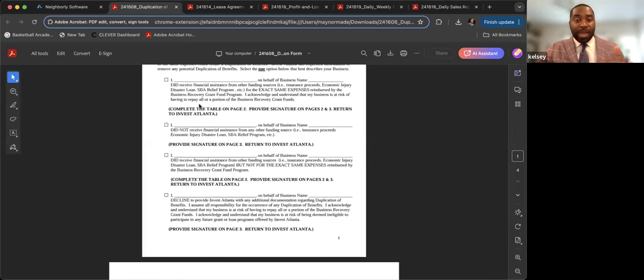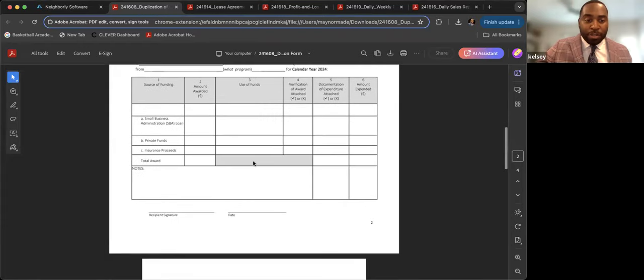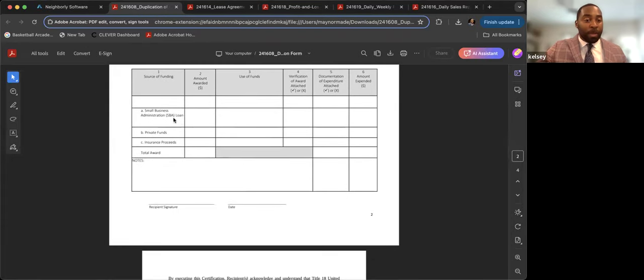If you select I did receive, but it's not for the exact same expenses, it says to go on to page two. Page two allows you to break down where you received money from. So if it was insurance, you want to say how much the insurance gave you and what you used those funds for. You want to attach the verification, the insurance claim showing the amount they told me I was going to get, and documentation of how I spent that money or how I intend to spend it. Maybe there's a couple of invoices. You want to attach that to this document as well.